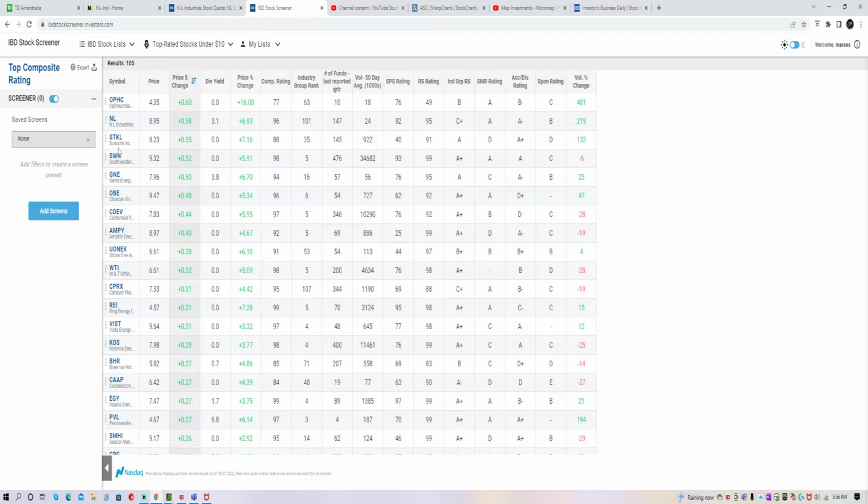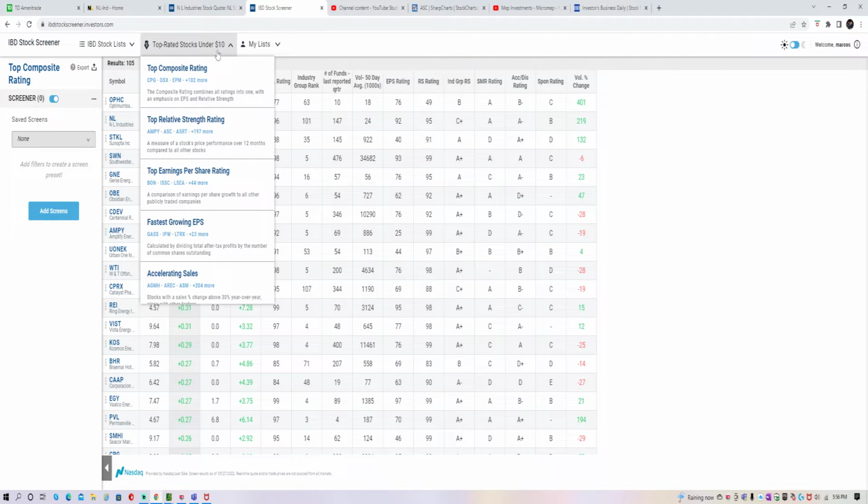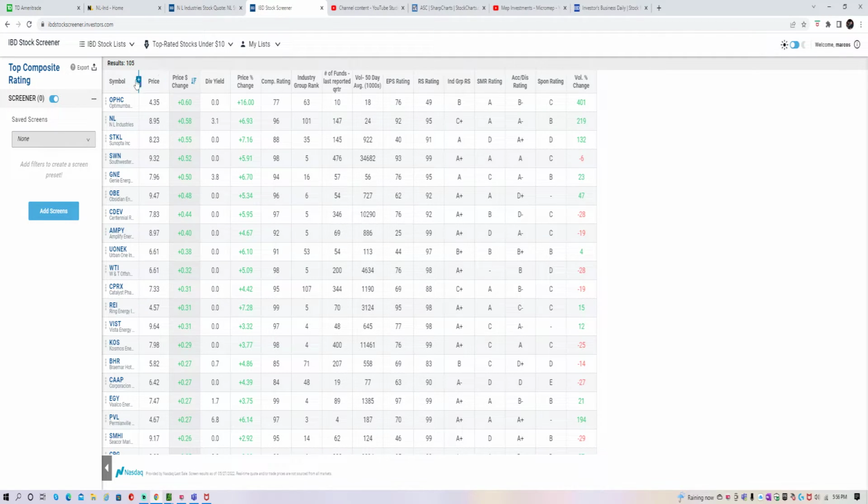The third one here, well, so this was a small bank. I'm going basically on the biggest gainers. So this is a top composite rating under $10. I'm looking for the next big winners. These are top rated stocks under $10. There's about 100 of them here. Talked about my last video. PHC is a small bank. They really don't have anything in there. NL, like I talked about, Synopta.